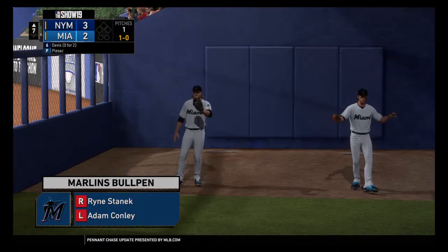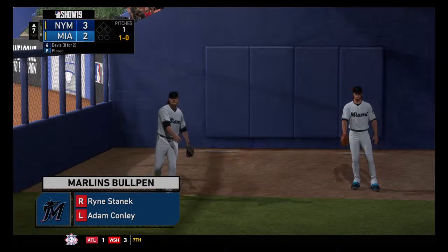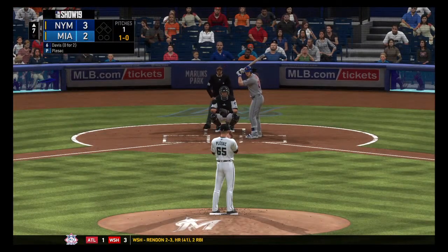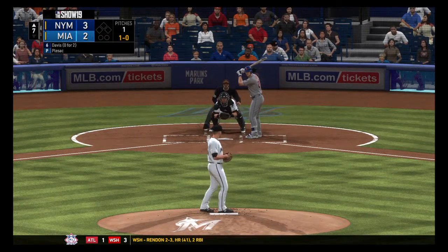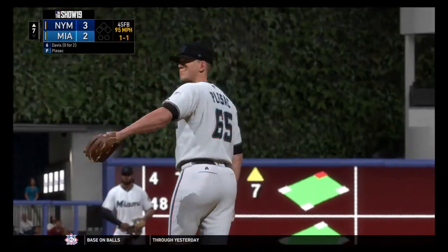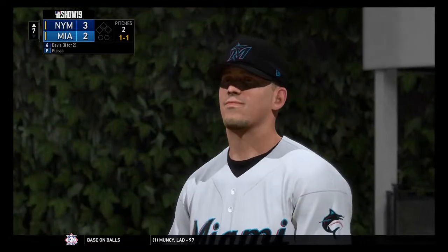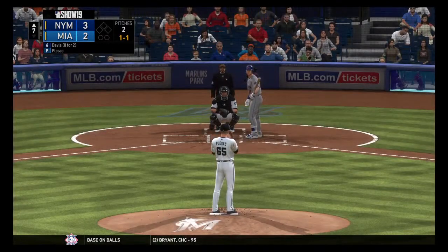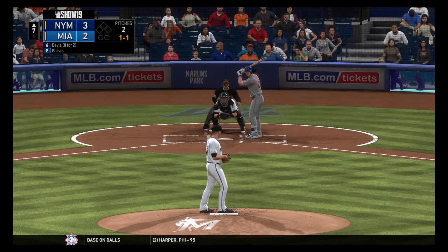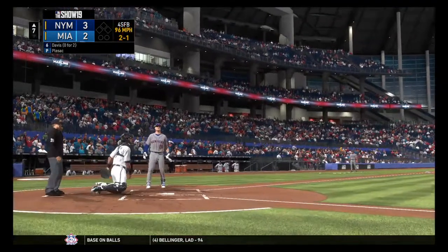And now the Marlins bullpen will swing into action as a lefty and a right-hander start to get loose. The 1-0 is taken, strike 1. The 1-1 home. Runs a bit inside for a ball.